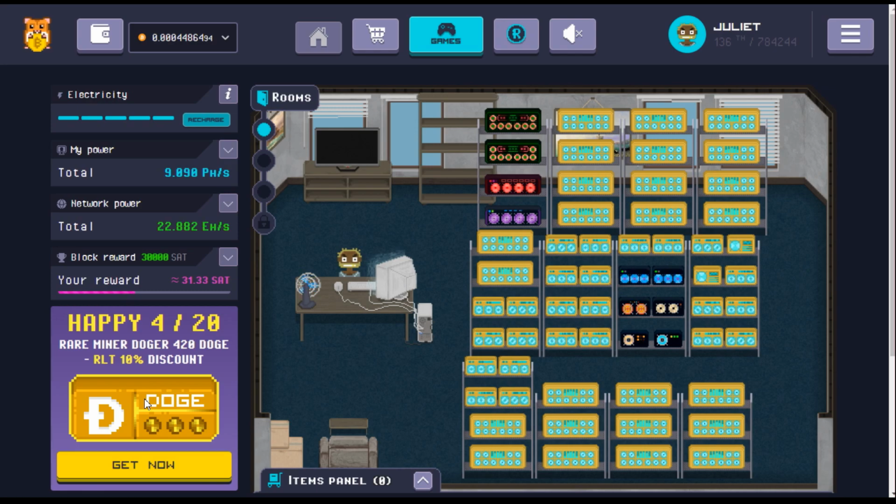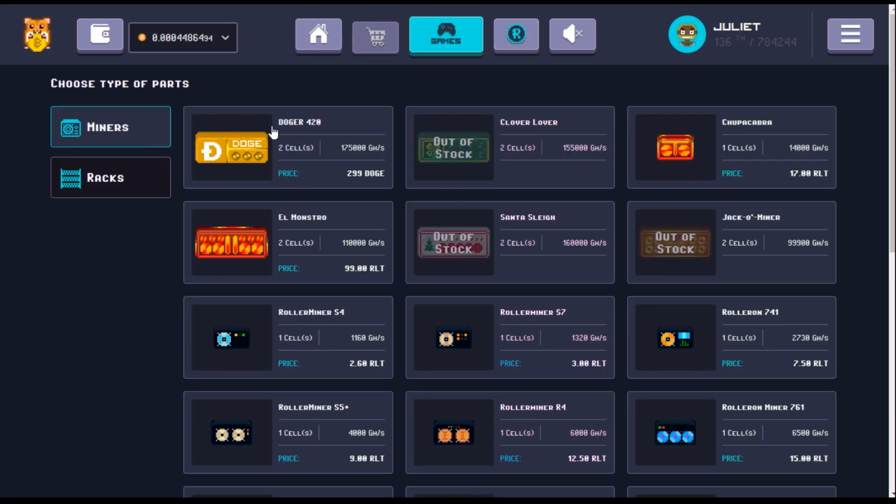You probably would have noticed, as a last little thing, they are celebrating Doge Day. So on the 20th of April this year, it was Doge Day. And they have released an exclusive miner for that. If we dive into the shop, you can see it here. I personally feel it is a bit of a hefty price tag of 299 Doge, but you do get 75,000 gigahashes. But now they're saying this is only available for Doge Day, so for this little time we're celebrating Doge Day.